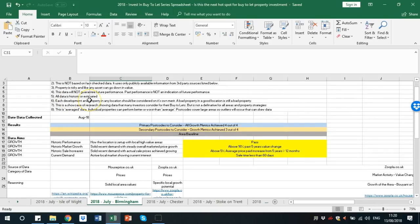Each development and property should be considered on its own merit. This is a showcase of the research that we ourselves carry out internally, and also what many investors talking to us look at for their buy-to-lets. But as we mentioned at the beginning, it's certainly not a definitive data set, and it's certainly not definitive that this area is going to outperform any other area across the UK. We're simply looking at a snapshot in time here for Birmingham and how it could potentially be performing. And lastly, this is average data. So you will certainly see individual properties that can outperform this data. You'll see properties in postcodes that we aren't highlighting that can perform very well.